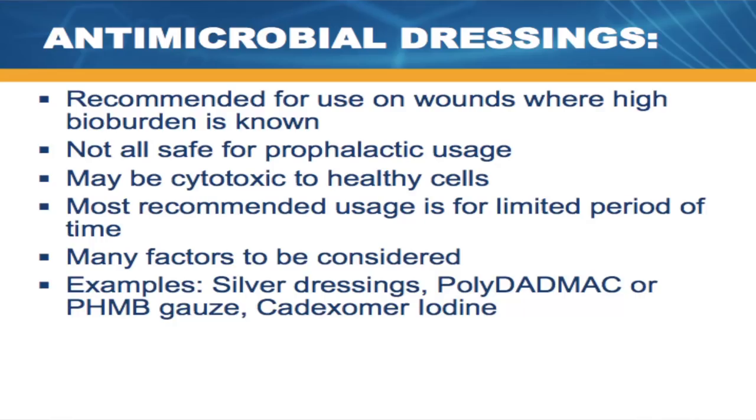And they are only specifically recommending certain types of antimicrobial for prevention, and silver is not one of them, and that's something that in this country we're still using a lot of. Other countries have gone away from it already, and you're seeing other things as a first line of defense. Not all are safe for prevention.